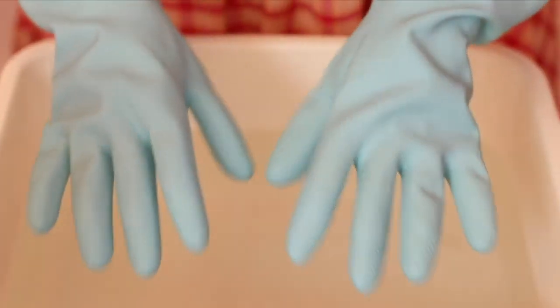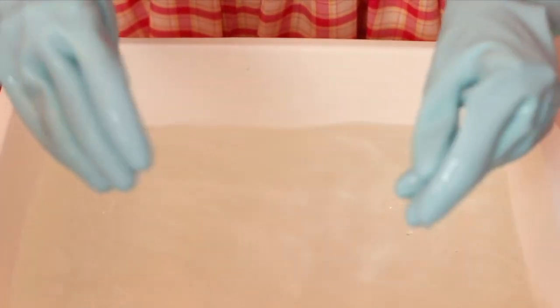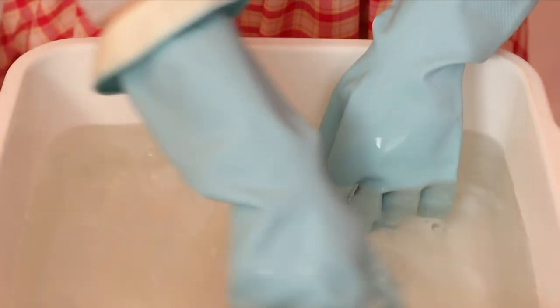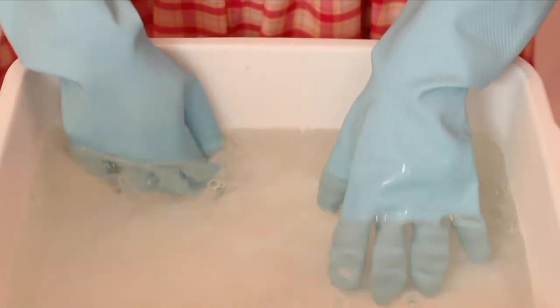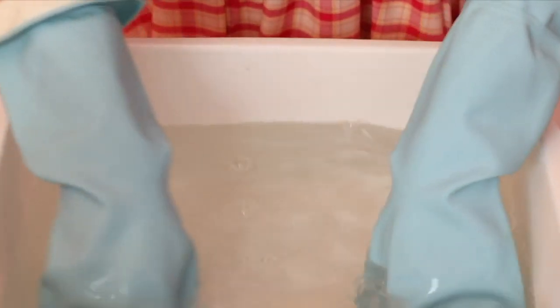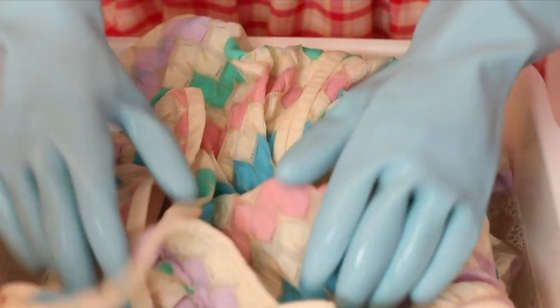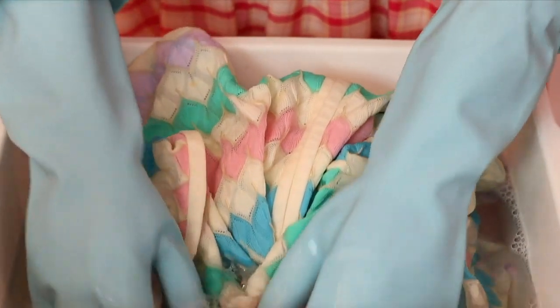Okay, so I'm just gonna kind of stir the water a little bit and make sure that the soap is all mixed in. I'm not trying to make bubbles or anything. Just keep it mixed. Here we go. So this dress was sitting for a couple of minutes, and now into the mixture it goes.